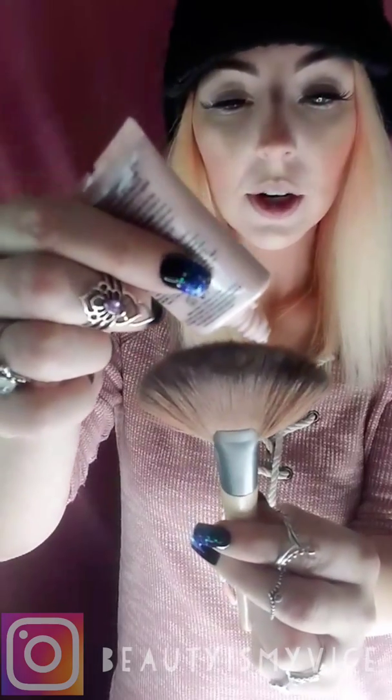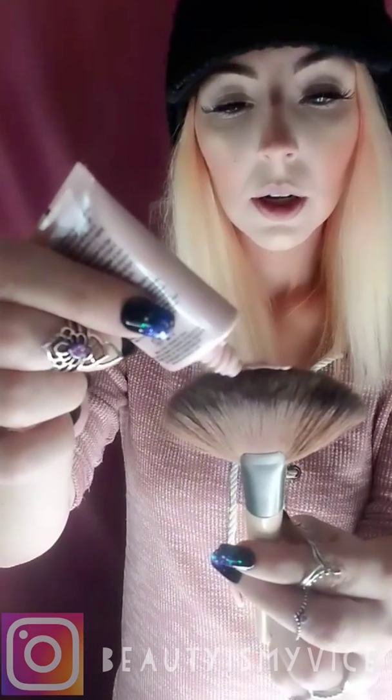Period. So what I do with the cream Born to Glow is I just take a little bit and I just apply it straight to my face. No, well, no, that's not what I do. What am I thinking? It's been so long. I take my brush. I apply it straight to the brush. That's a decent amount.